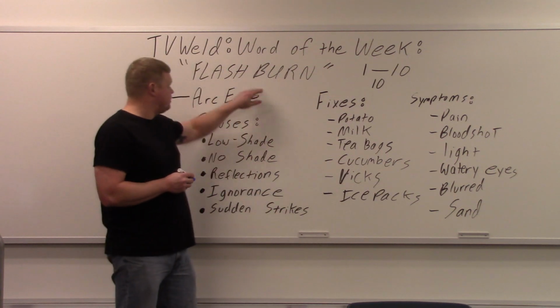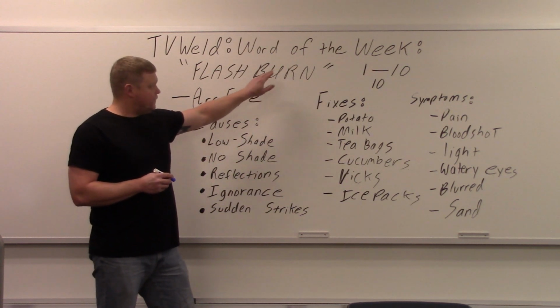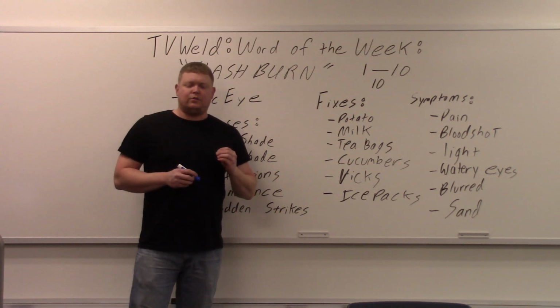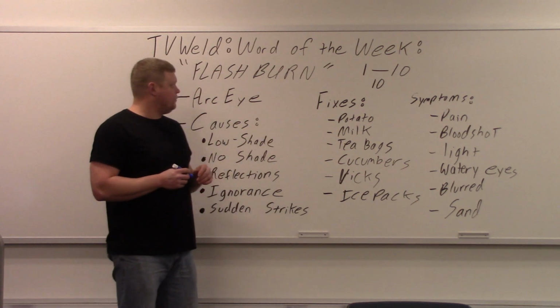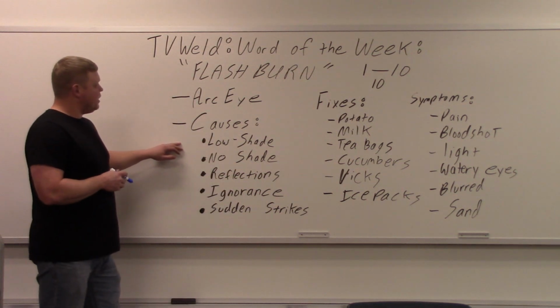So if you get flashburn and it's bad, you need to go to the doctor. There's all these fixes right here we'll talk about in a second, but the main thing is you need to go to the doctor if you get flashburn. You don't want to risk it and then end up losing eyesight in one of your eyes or both your eyes. So let's talk about the causes before we go to the fixes here.